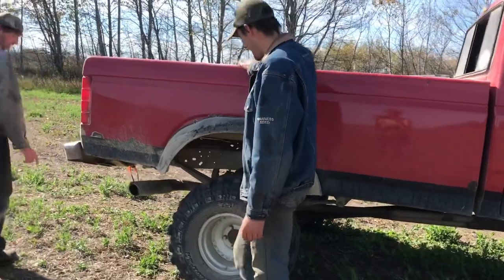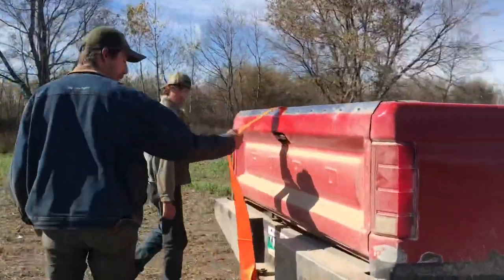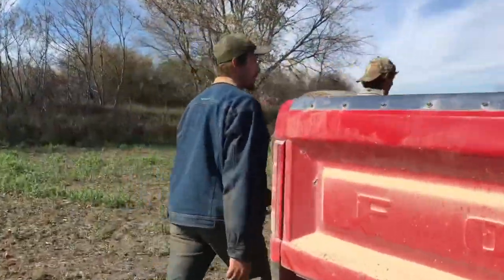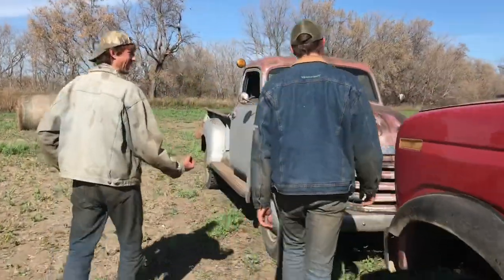Got the big bumper on the back. Got our strap we're going to use to tug the Ford. Yep, we'll see. All right, now let's go check out the real jewel. Gem, jewel, all the way.